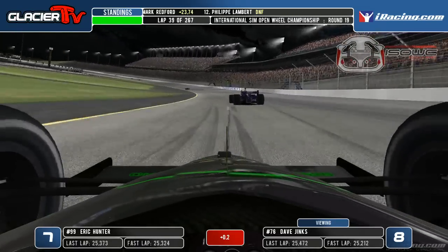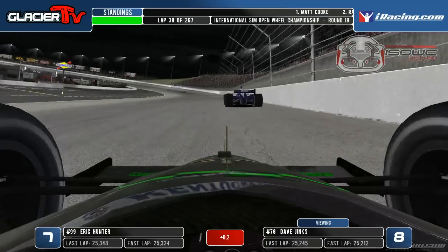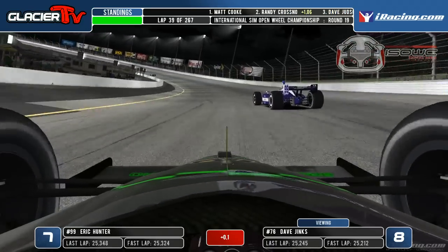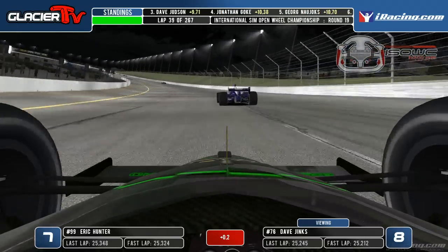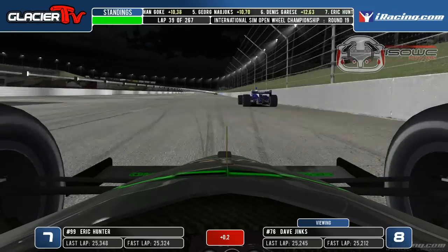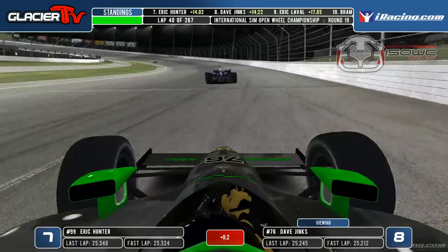Tell you what, one guy who is actually closing up is Dave Jinks right now in the battle for the 7th position. He's closed up, and he's now in that dirty air. In fact, we were on board with him. We'll try and stay on board as we come through 1 and 2. You see a little bit of a wiggle there for Dave Jinks. However, he's been closing up to the rear of Eric Hunter consistently the last 5 or so laps, Randy.